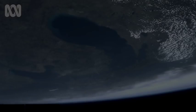Just for context, right now there are somewhere between 1,400 and 1,500 active satellites in orbit for the entire world, for all operators in all countries.